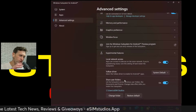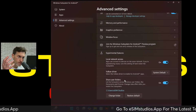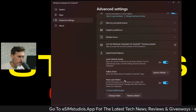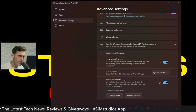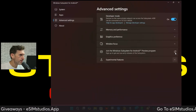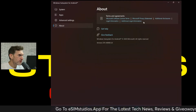You can specify the folder where, if you're running an Android app and you download a file, a picture, a video, where does it go? Where does that video save to? Well, you can specify the folder right here. Did I do that, experimental? Yeah, that's experimental. And then you got About, and you can read up on all this stuff.